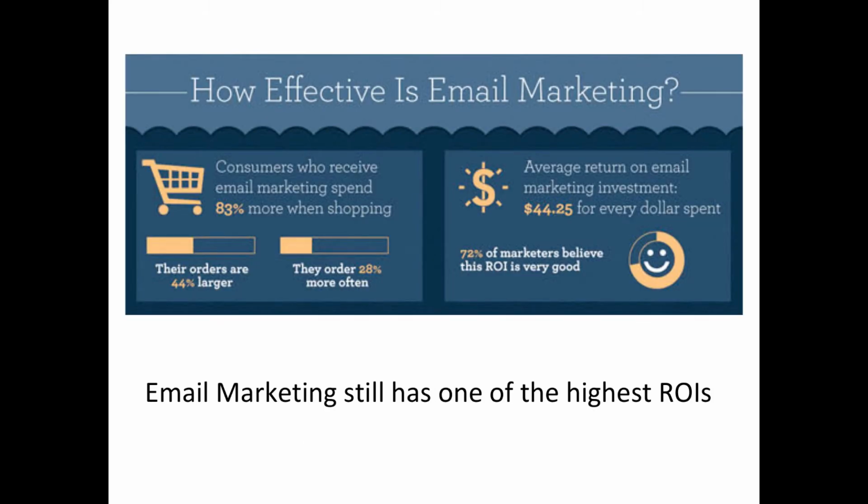How effective is email marketing? Well, email marketing has one of the highest ROIs, ROI being return on investment. So on every dollar spent, the average email will earn you $44 for every dollar spent. I'd say that's pretty good.